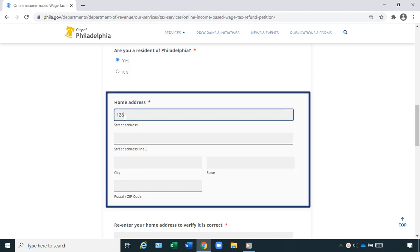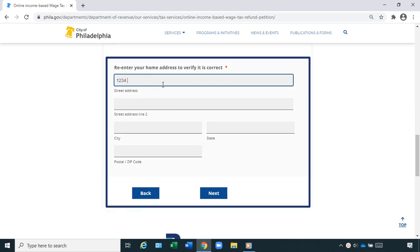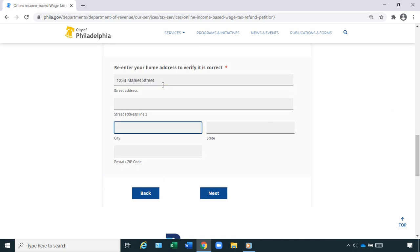Under Home Address, type your address. Note that your street address, city, state, and zip code go in different fields. You must then re-enter your home address again. Select Next.